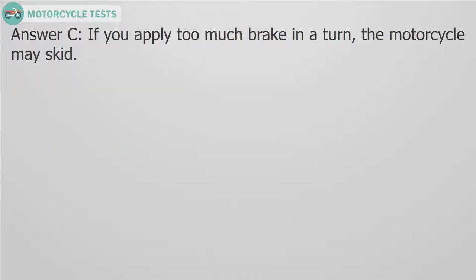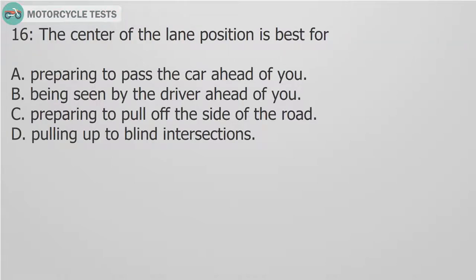Answer C. If you apply too much brake in a turn, the motorcycle may skid. Question 16. The center of the lane position is best for A. Preparing to pass the car ahead of you. B. Being seen by the driver ahead of you. C. Preparing to pull off the side of the road. D. Pulling up to blind intersections.